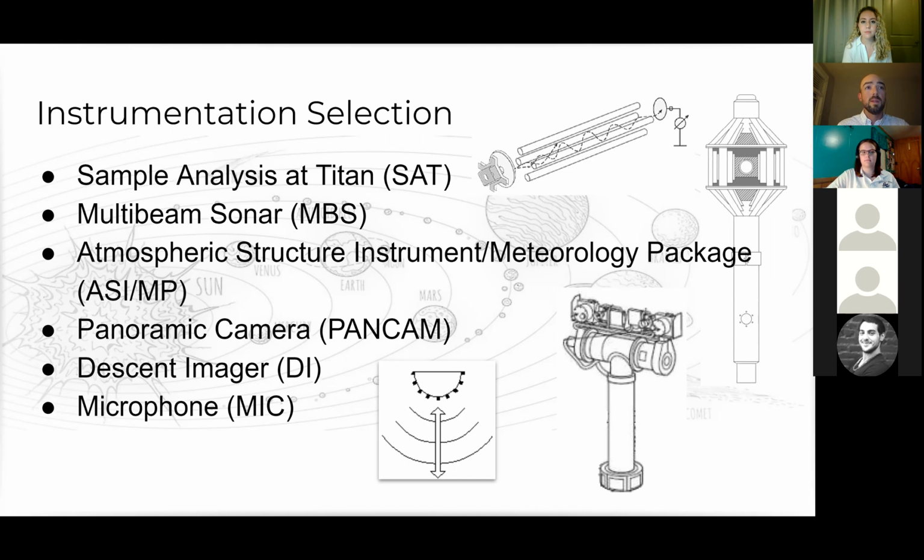The full-sphere multi-camera systems of the descent imager are designed to capture sweeping panoramic views of Titan during descent as well as landing. The panoramic camera will take a series of photos in a 360-degree arc around the probe using 2 cameras to gather images of the Titan oceanscape. The microphone will passively record its surroundings to gather Titan's soundtrack.